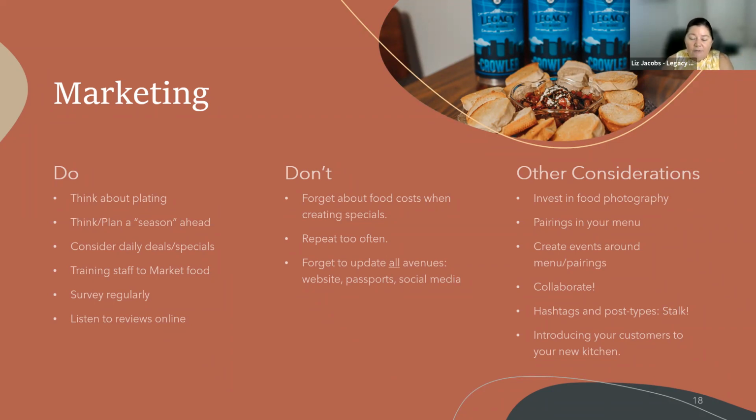And then just remember that customers are not going to automatically know about your kitchen. So don't assume that just because you post the menu or have it printed and available in the taproom that they're going to know that it's there. So give your customers time to get used to having that kitchen and know about it. Introduce your customers to that.